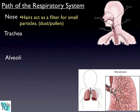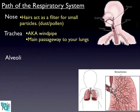Then your nose and your mouth lead in the back of your throat to the trachea, a separate tube from your esophagus. They're sort of right next door to each other, but they're separate. And the trachea is reinforced with these rings of cartilage to make sure that it stays open and it's pretty strong. Sometimes called your windpipe. It has a little flap on the top of it that closes when you swallow so that food doesn't accidentally go into your trachea. If food does go into your trachea, what is that called?